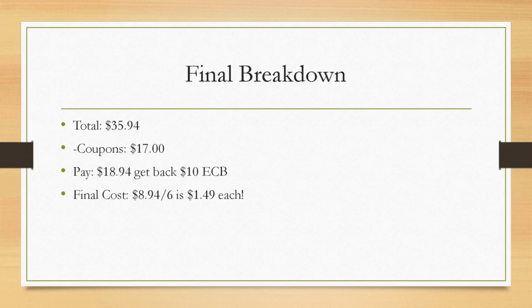Let's look at the final breakdown. Total is $35.94. Taking off all of those coupons and CRTs, we are at $18.94. Get back a $10 extra buck, making your final cost $8.94 for 6 items, or just $1.49 each. Definitely an amazing deal because that includes the large Tide liquid, the 92 ounces, and your final cost is just $1.49. Of course, you can always pay with extra bucks at CVS.